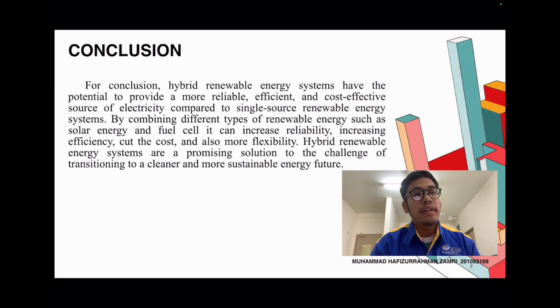Lastly, for the conclusion, hybrid renewable energy systems have the potential to provide a more reliable, efficient and cost-effective source of electricity compared to single-source renewable energy systems. By combining different types of renewable energy such as solar energy and fuel cell, it can increase reliability, increase efficiency and also cut the cost, with more flexibility.